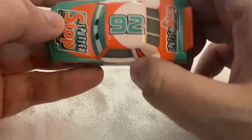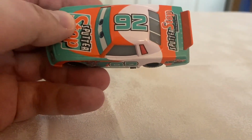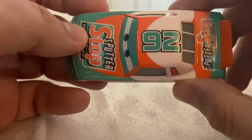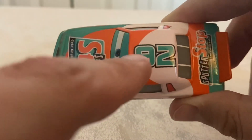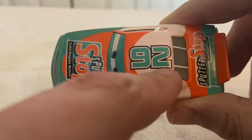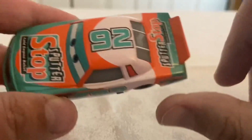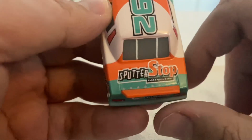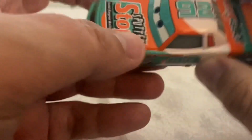You know, typical Sputter Stop stuff that you never stop seeing, even on Sheldon Shifter. I think he's still got his slogan somewhere on him. Sputter Stop being one of the few cars to still have their slogan. Anyway, moving on, we have the 92 on the roof in turquoise with orange and white highlights surrounding it, and we fade out of the white back into orange onto the rear, going into turquoise again, with Sputter Stop now in a rectangular shape, all in one word instead of being Sputter and Stop. It's Sputter Stop.